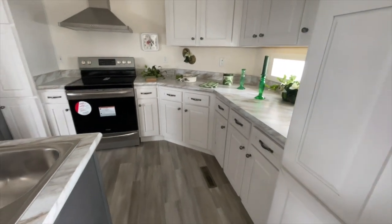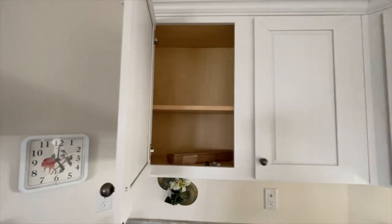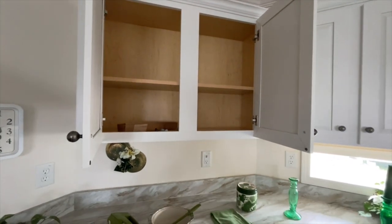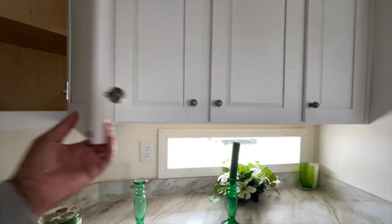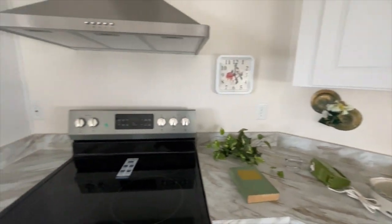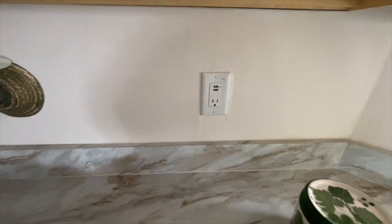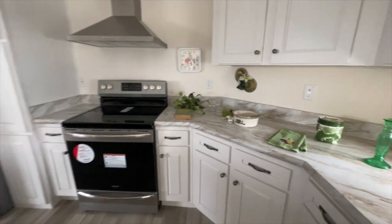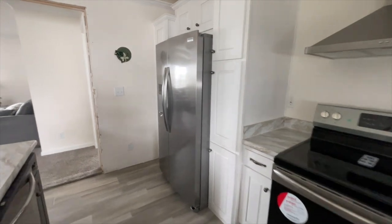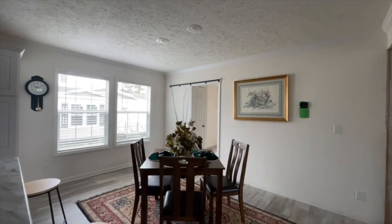Now, another feature that I like in this kitchen is the catacorner cabinets. Let's take a look at this upper cabinet here. As you can see, there are some nice strong cabinets up here. You have a lot of space for all of your needs. There's a transom window here in the kitchen. And in addition to all of the outlets or plugs that you have, this one has two USB plugs, so you can charge your phones there as well. So really, really pretty kitchen. Love the flooring. It works really well with the counter space. And the pendant lighting is super cute in here.